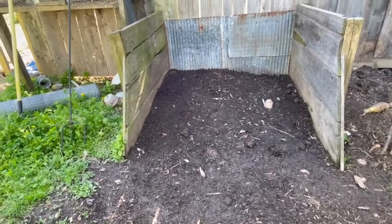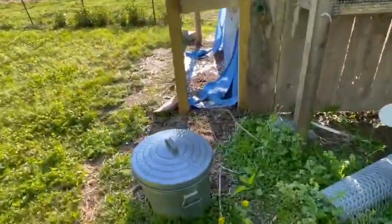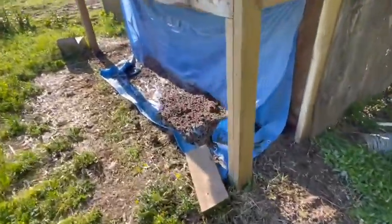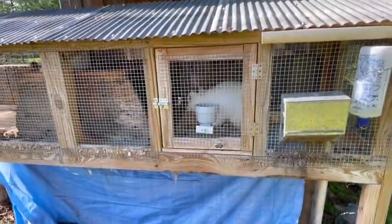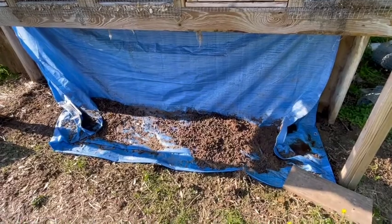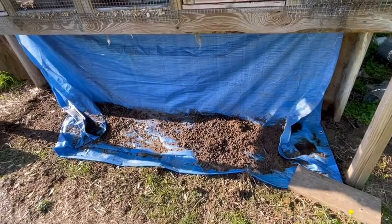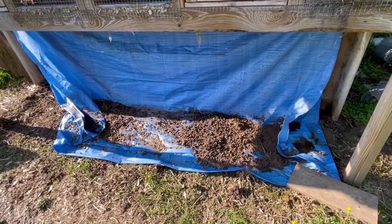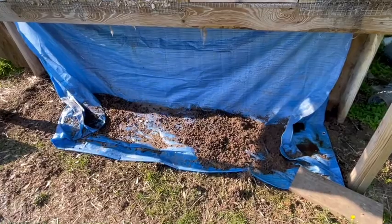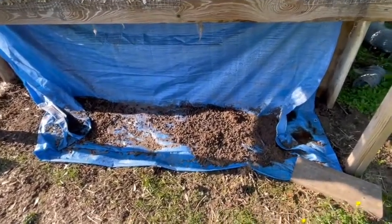Now, we've also got this good stuff over here that we're collecting up. I've been throwing that a little bit at a time in, that's from the rabbits. Been throwing a little bit of that at a time in with the black gold when we pot and make our beds.